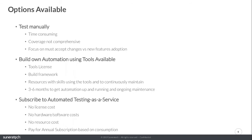The third option is subscribing to automated testing as a service, where you don't have to deal with license cost, hardware, software cost, resources cost. You just pay for an annual subscription and pay based on what you're consuming. So this is just like the way you've migrated to cloud. You're just dealing with it as a subscription service. These are some of the options that you would have available to you when it comes to release validation and automation testing.